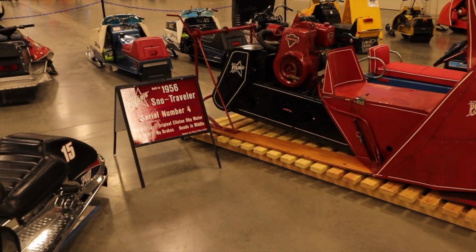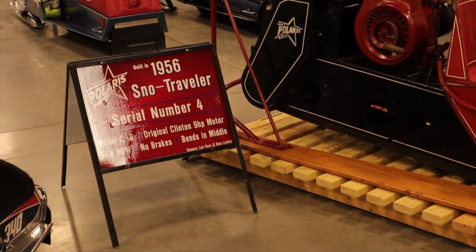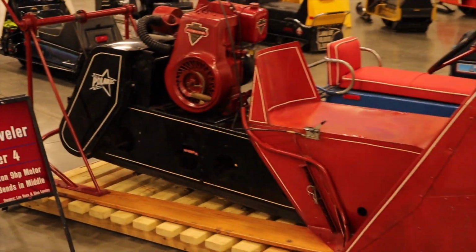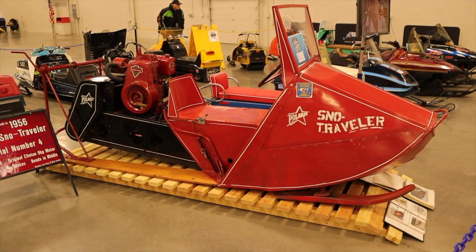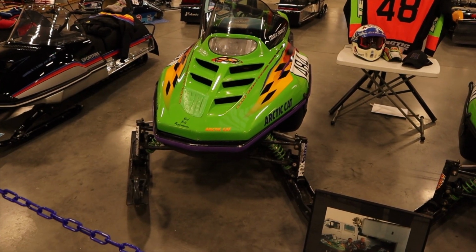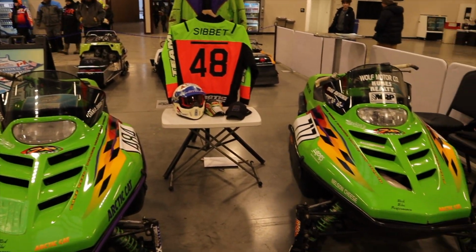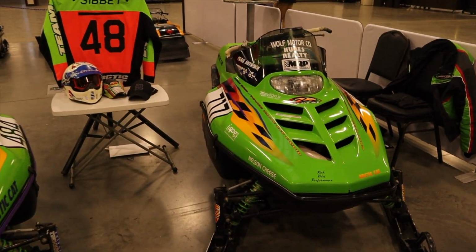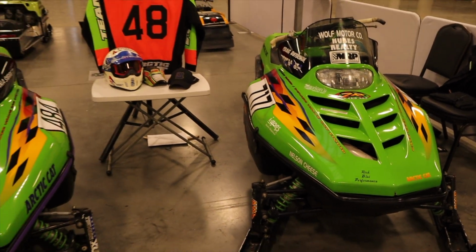Just some really cool sleds to take a look at, some vintage stuff, some drag racing, ice racing sleds. And then this one here was an old Polaris one, serial number 4. And it also says no brakes, so proceed with caution. Next shot here has one of my favorite sleds. That's the old Arctic Cats. These are 98s. I like the 97 graphic schemes a lot better than 98s, but still pretty cool sleds that are in pretty mint condition.